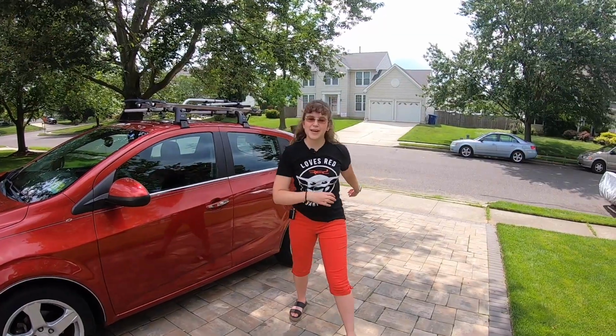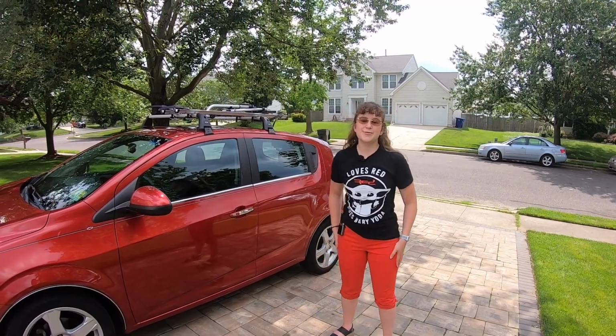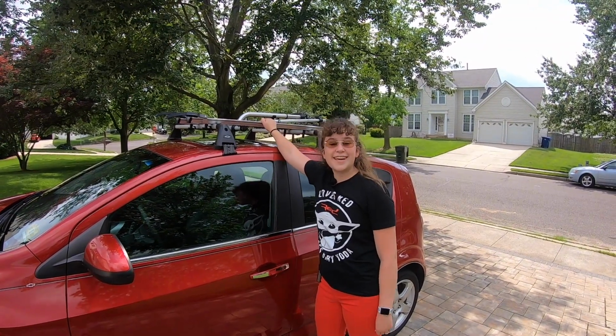Hello everyone, to my roof rack edition. This is part of my Sonic. I got it from my lovely parents for my 20th birthday, and of course I had to put something on it, so I bought myself a bike rack, which it does work.